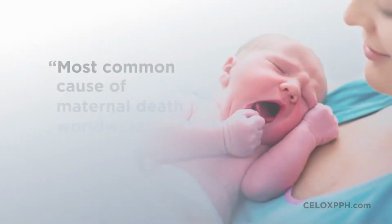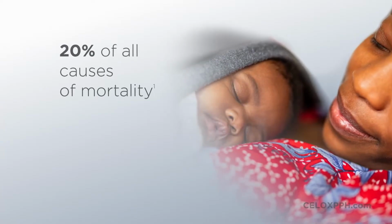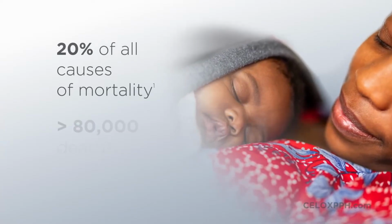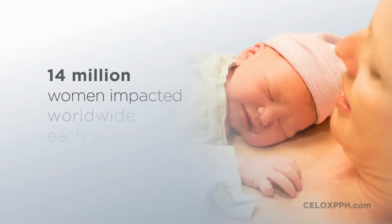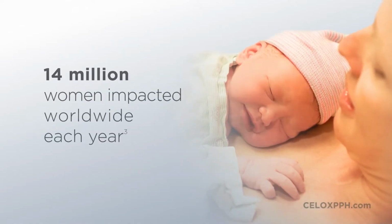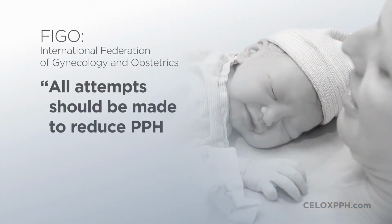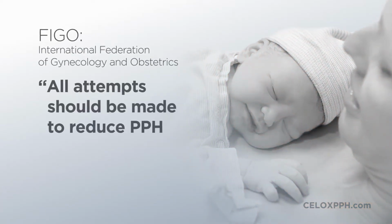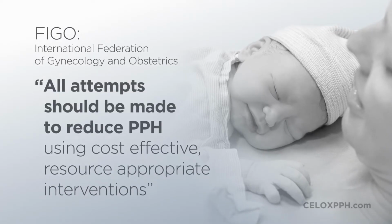Postpartum hemorrhage, PPH, is the leading cause of maternal mortality worldwide, representing 20% of all causes of mortality, resulting in over 80,000 deaths per year. 14 million women are impacted by this condition each year, which can include further surgical interventions such as hysterectomy, and FIGO have made clear statements on the need to reduce PPH using clinical and cost-effective interventions.